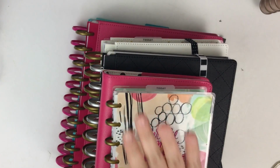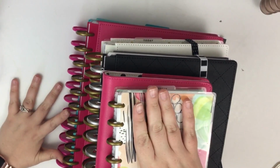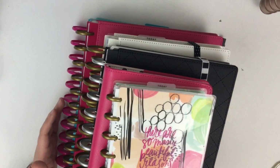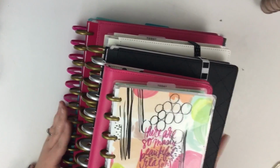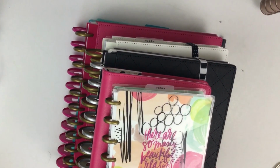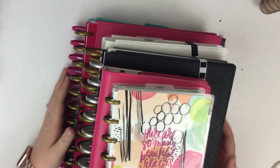I'm here today for my March flip throughs of all of my planners. Yes, this is the planner stack that I'm about to do a flip through of. It's a lot of planners. It's 1, 2, 3, 4, 5, 7 planners. I used 7 planners in March. So I'm gonna flip through, show you how they all looked, and yeah, here we go. Hopefully this won't take too long.